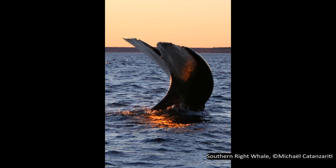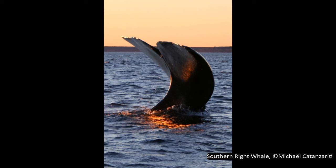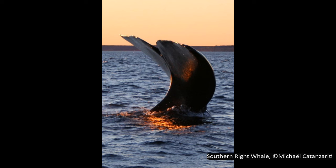As a result, it is listed as least concern by the IUCN. The southern right whale is known for its interesting surfacing behaviours. All of the right whales do this to some extent, but it seems to be most frequent in the southern right whale. One of the behaviours that is unique to them is called tail sailing.